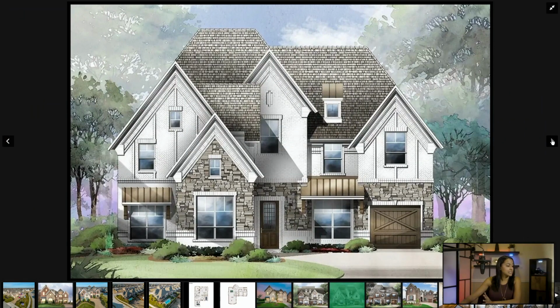This one is beautiful as well. You can see the stone that goes around here. They kind of get rid of the porch up front, put a little extra metal right there. The roof does have a little bit more height to it, so it looks really nice.